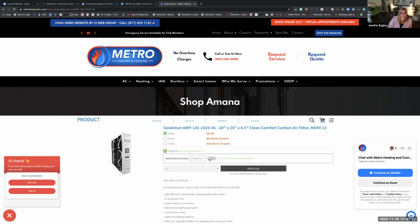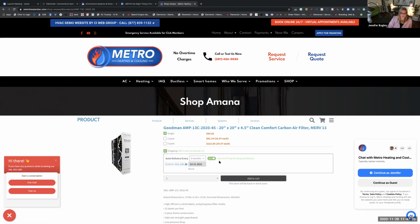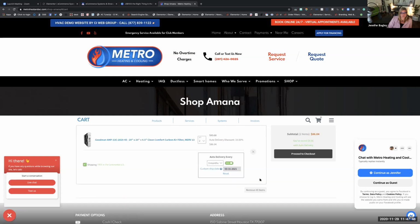Or we're going to turn on auto-delivery. Auto-delivery is going to allow the consumer to choose a ship date. So let's say I want these on the last day of the month. I want them to show up every 3 months. I'm going to get a 10% savings, or whatever you guys choose is the savings for auto ship. And I'm going to add this to my cart.